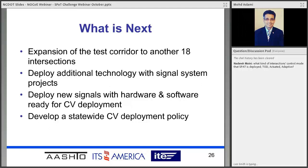Again, we started this project with just meeting the SPaT challenge, but we are in the process of developing a statewide policy for deployment of connected vehicle technology in the future. We will be expanding this particular corridor to another 18 intersections to have DSRC radios from vendors that are not currently installed. So basically, we have CAPS and Lear, and we want to go down the list that I presented earlier from the other vendors that we ranked and evaluated, so we can get a feel for the other products and applications.